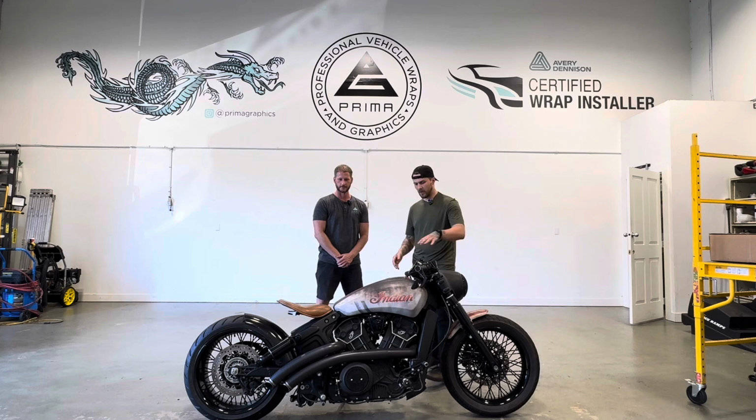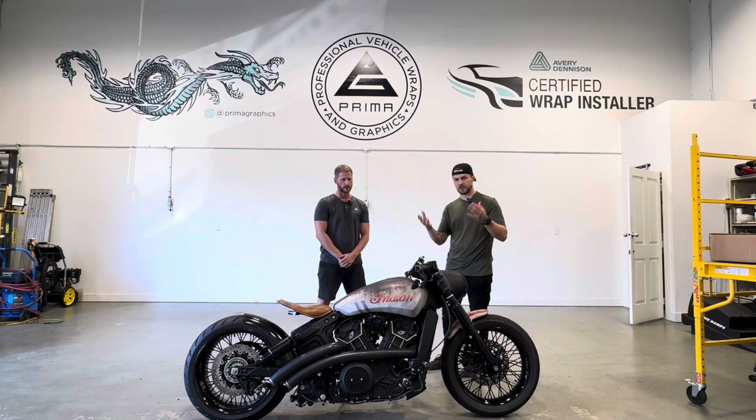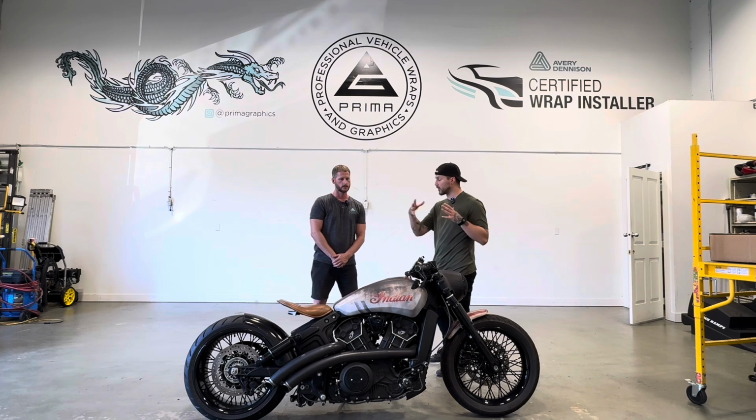Here's my question. So obviously this is a fuel tank, and unlike a car, I'm filling it from the top. What are some tips and tricks that you can give to our audience on how to protect your wrap to keep the longevity longer?